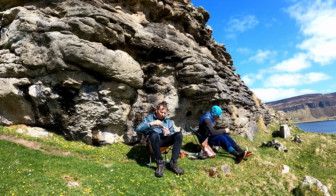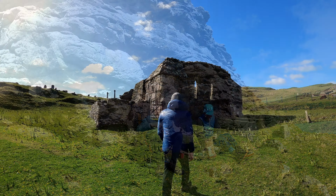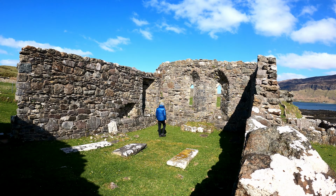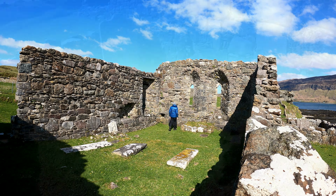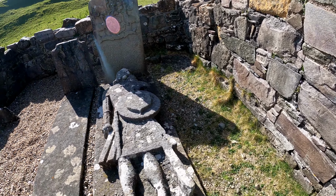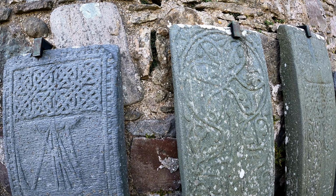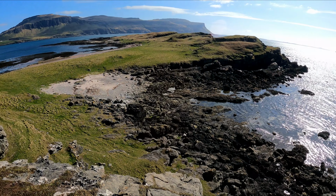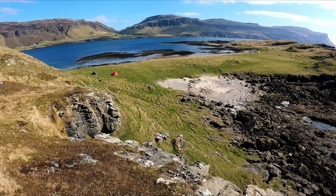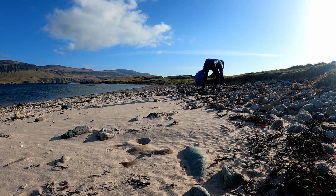We found some extra shelter out of the wind to eat, then a walk and explore of Inchkenneth Chapel, where there were some very interesting carved gravestones. Then time to gather some driftwood.